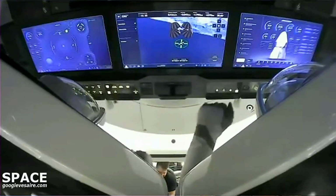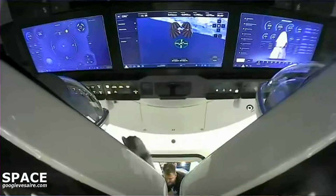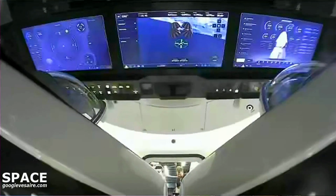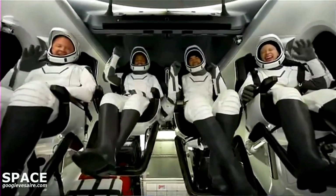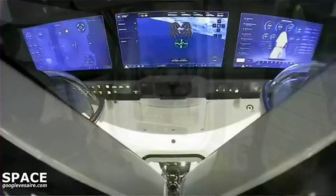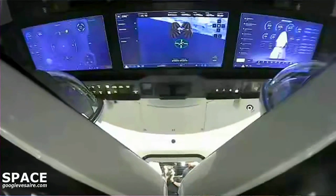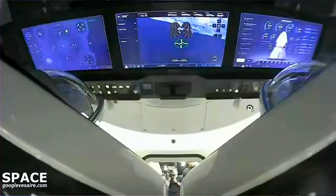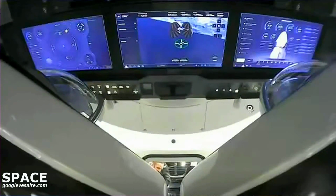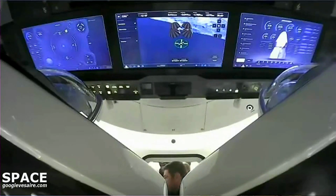More exciting fist bumps. This is such a great shot. How incredible. Some hearts. Love it. Again, that was the crew members of Inspiration4, as excited as ever. They are back on Earth on the recovery vessel, just waiting to exit the Dragon spacecraft.